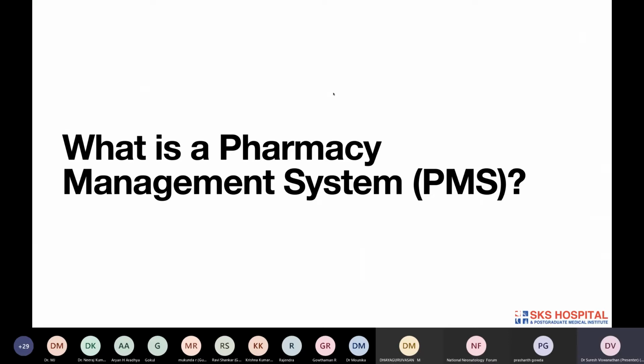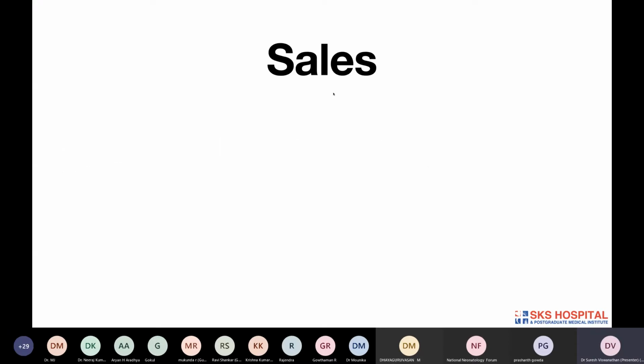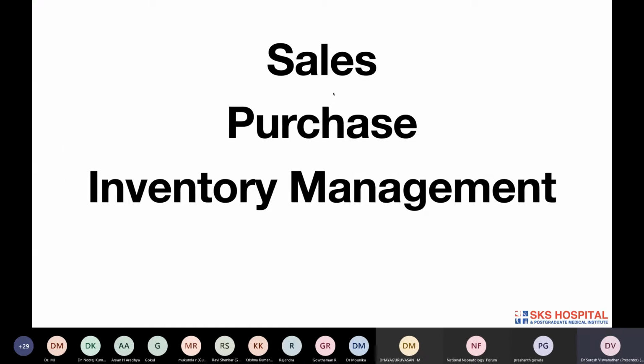Most often what happens is people purchase a HIS and a pharmacy management system is bundled in it. And in the US and most other Western countries, pharmacy management system is a separate vertical by itself. It's separate software and often separate vendors who specialize in that. In India, it's typically a combined offering, but that doesn't mean you should compromise on the features. So typically, a pharmacy PMS includes sales, purchase, and inventory management.